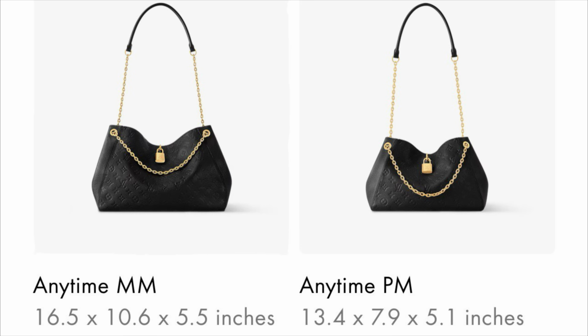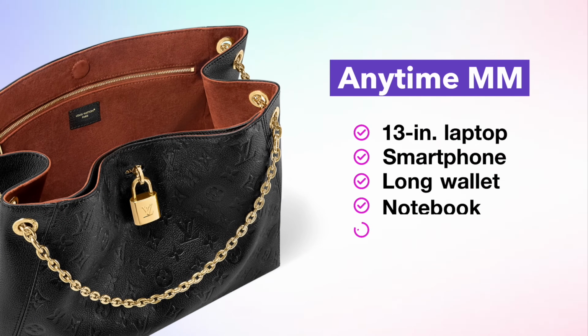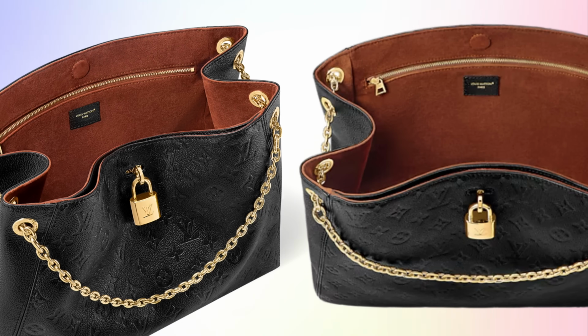It measures 42 centimeters in length, 27 centimeters in height, and 14 centimeters in depth. This bag will fit a 13-inch laptop, a 6.7-inch smartphone, long wallet, notebook, sunglasses, and keys. There is a large pocket along the entire front of the bag. You can see from this top view that there is a large pocket running along the front of the bag. There is also a zip pocket inside. Other than that, it's just one large open compartment, and there is a magnetic closure.